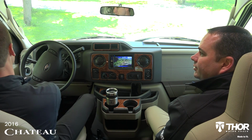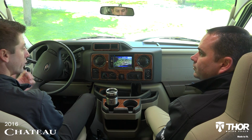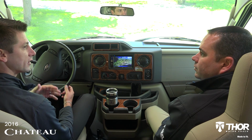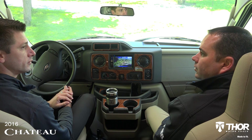In addition to that, we do have 3-point safety belts up here as well. They're anchored into steel, pull tested, everything like that. And then the other thing we do for safety is, before we even get the coach, we send it to a company called MORryde, and they do the upfitting of our entire chassis as well.